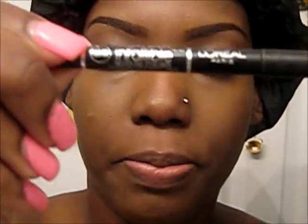It's the perfect winged eye. I really, really like it. Take the Infallible L'Oreal Paris liner. I'm just going to line the bottom of my eye. My favorite thing to use on top of my Smashbox has to be my MAC Skin Finish.